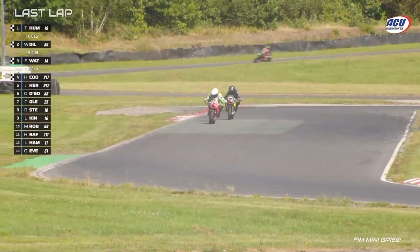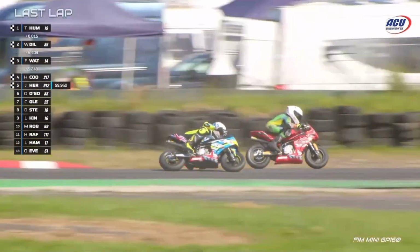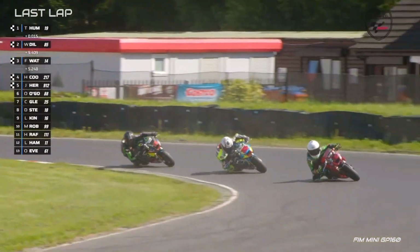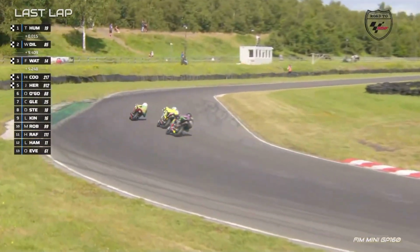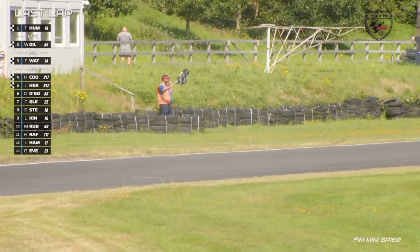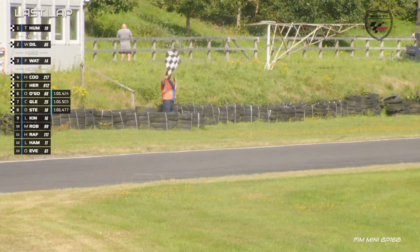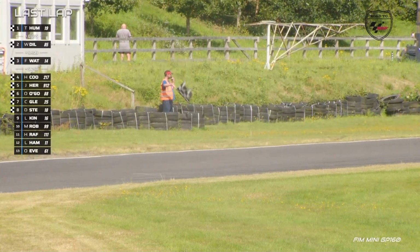Here's the midfield battle, by the way, to come down to Luna Bend. Battles all the way through the field. This should be for sixth place, I think. This is Ollie O'Gorman, Chloe Gleeson, and Daniel Stevenson, is it? Am I right in thinking that? I am, yes. O'Gorman, Gleeson and Daniel Stevenson, they're battling there for 6th, 7th and 8th. That's a little battle that Ollie O'Gorman will be happy to come out on top of. There's the checkered flag.